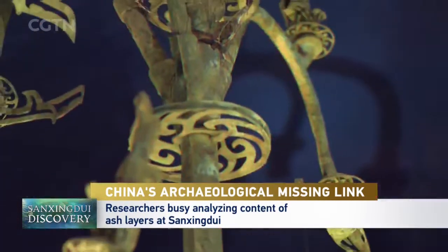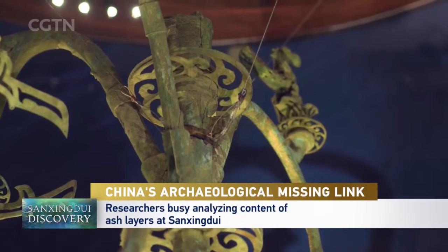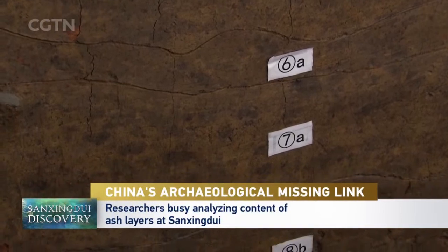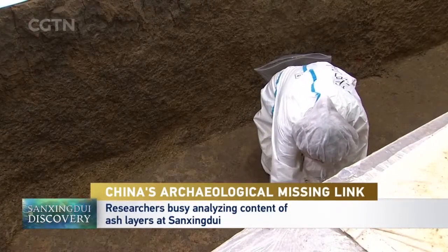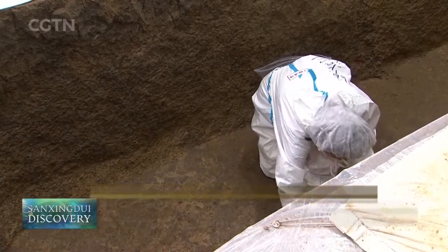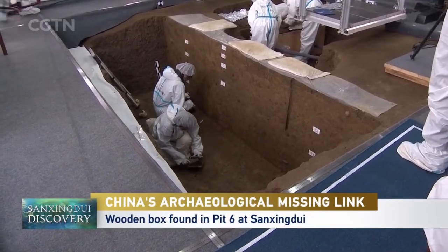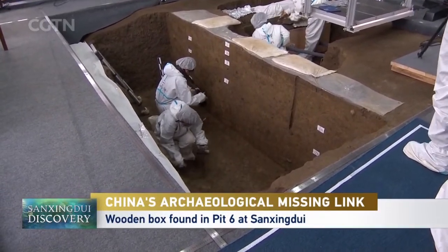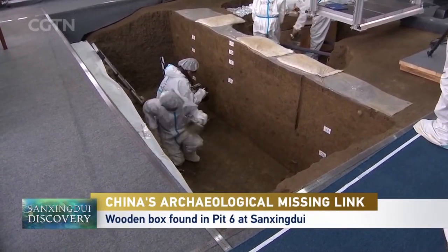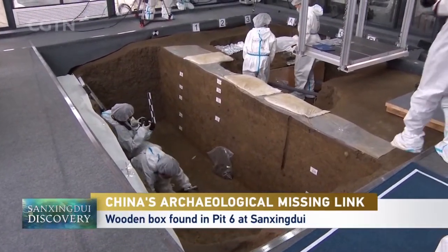Meanwhile, researchers are also busy analyzing the content of the ash layers, and so far they've already found traces of bamboo, grass, grain, other than the silk traces they've tested positive earlier. Now, testing is also ongoing with the wooden box in pit number 6. They're now testing leftover elements of starch or animal fat, and even ester, with the last one being tested for any possible signs of alcohol originally in the wooden box.